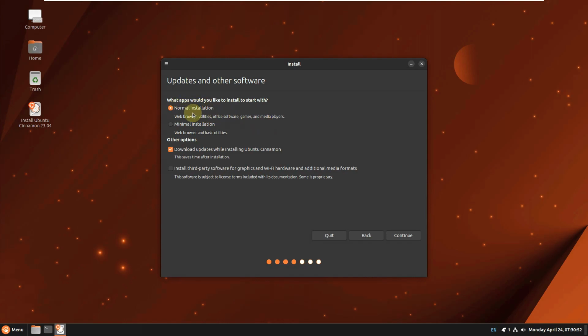So go with the normal installation. And on the other options, you will get two options like download updates while installing Ubuntu Cinnamon. This saves time after installation. This is pretty accurate because it saves time afterwards. If you want to do that later, you can do that. If you ask me, it's a better option to choose right now, and it's going to help with Wi-Fi, graphics and media formats. It's clearly up to you to customize it later. If you ask me, I'm going to choose it right now.